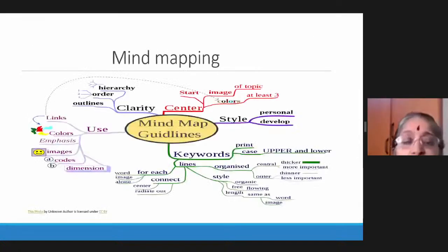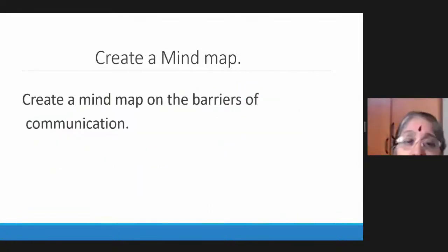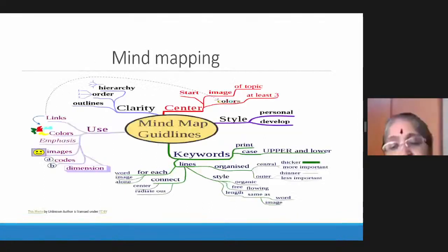And here is the mind mapping, where you can branch off into different things. You can include all the hints that you want to fill up with, but you need to prioritize them so that you have a sequence. It is in an organized form and you are writing only relevant things that will go with the topic. That's important. So create a mind map on the barriers of communication. We didn't do this yesterday.